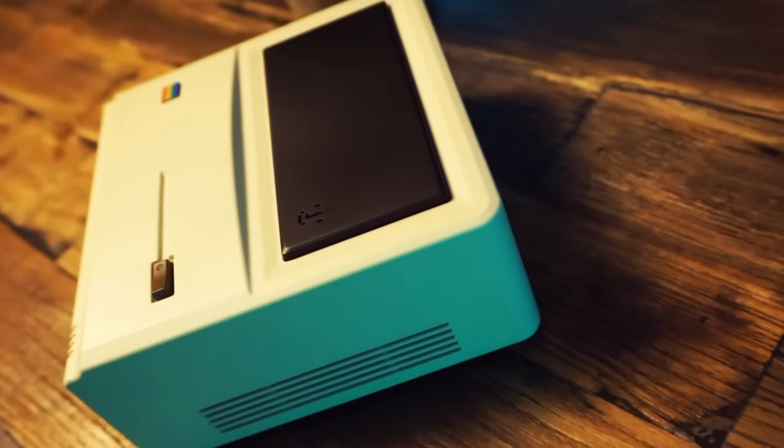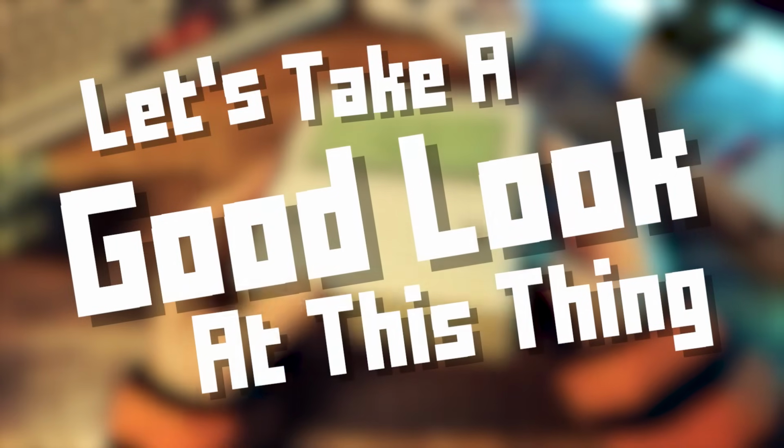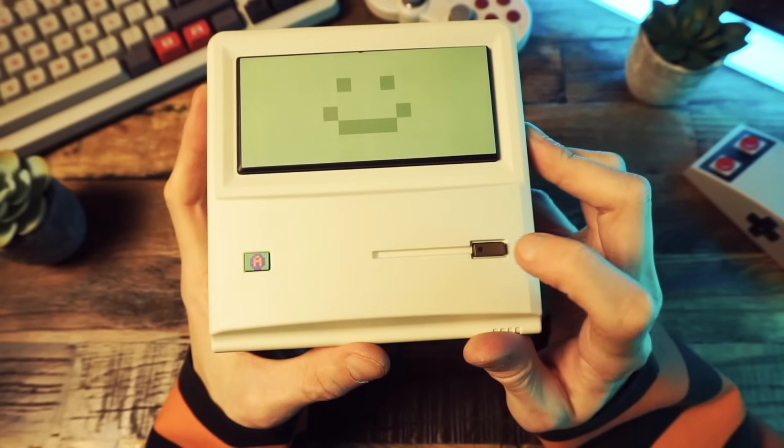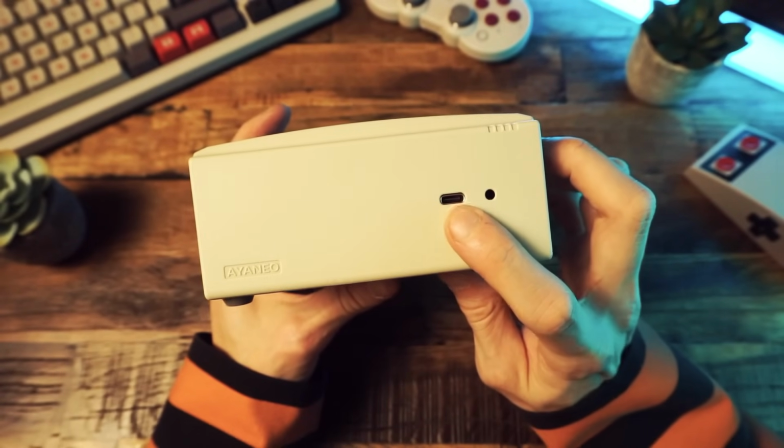It weighs 486 grams, and it's this big. Let's take a good look at this thing before we fire it up. We have a power button on the top. It looks like a little switch, but it's just a button. On the front, we have one USB-C hole and a headphone hole.